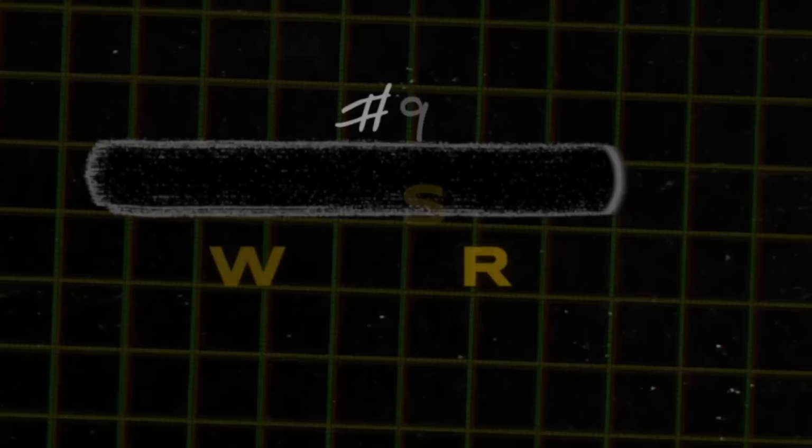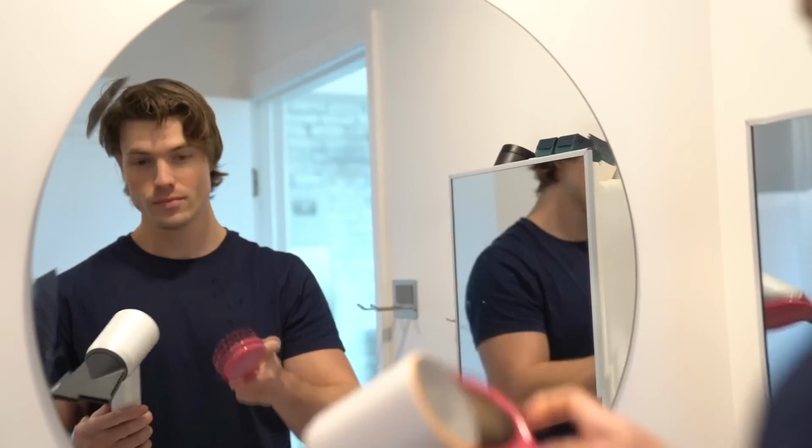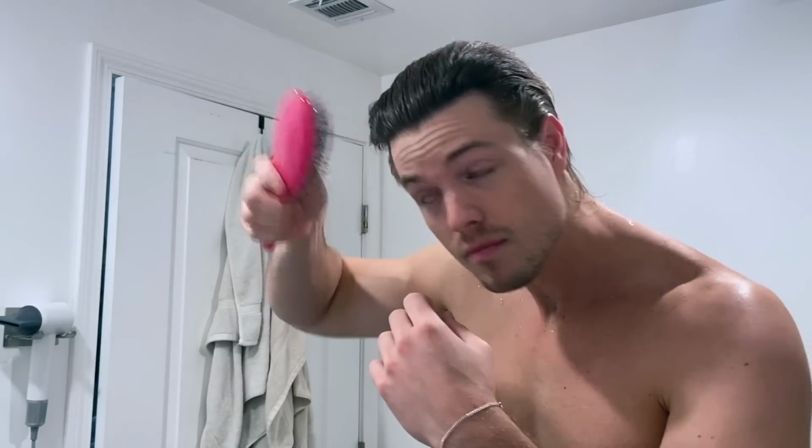Number 9 is to invest in a wet brush for when your hair is actually long enough to style. Over time, the hair will work out its kinks a little bit. It will still be kinky for quite some time. My hair is still kind of wiry and kinky at this point, 10 months in, but a wet brush has worked wonders to help straighten it out. So right after the shower, I just take this pink wet brush that I got at Target and brush it. I do a third of the hair this way, and then two thirds back and swooping to the side to get this side part look. And I think it helps so much in straightening out the hair. It feels nice and smooth, smoother than other brushes, and it just works well.